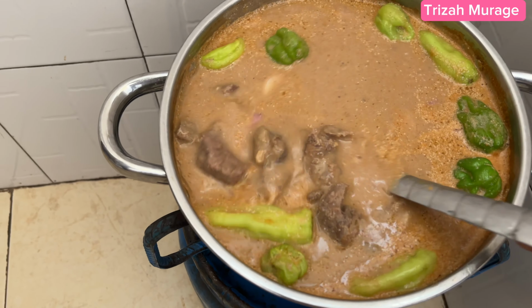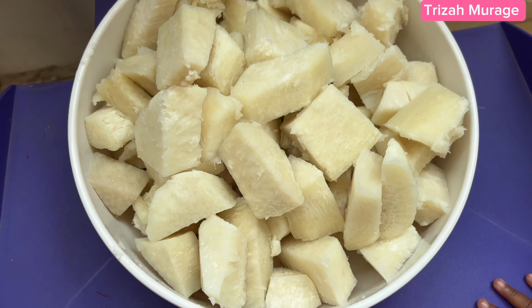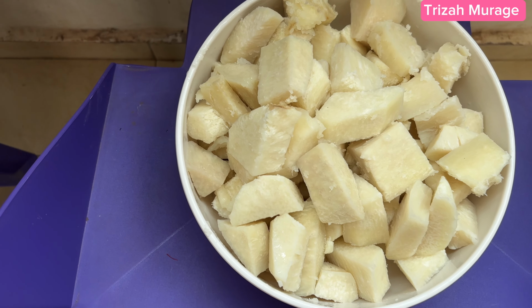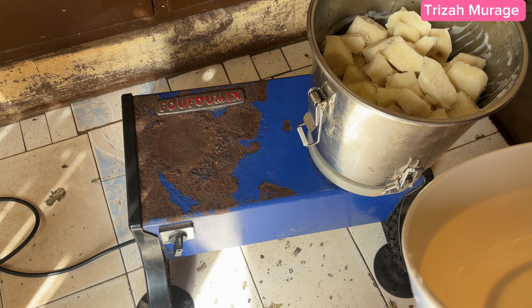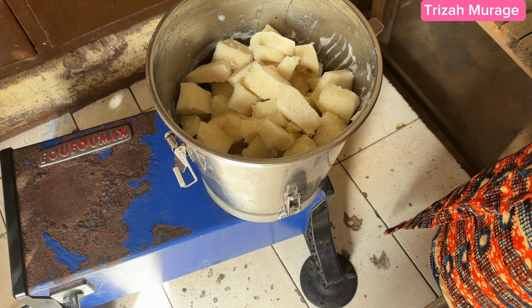Our stew is now ready, guys, and I can tell you it was so yummy. The yams are ready too. We just boil them inside water, and next we are going to pound them. You can use a pestle and a mortar to do it, or you can use the machine which is called Fufu mix, which is used to mix the fufu.